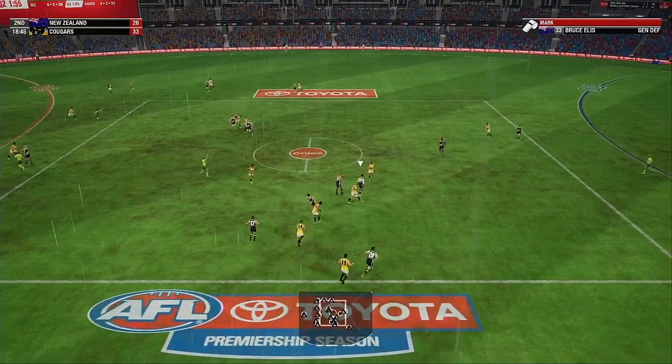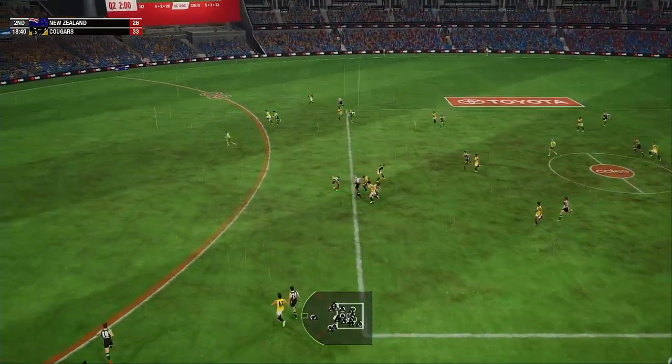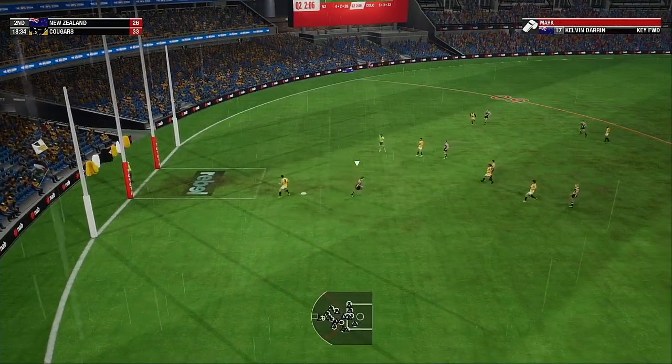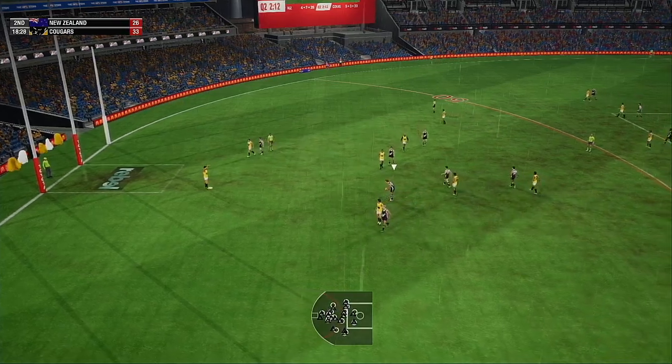Goes by foot. Takes a simple grab. Uses it now. He gives chase to the footy. Hacking it out of there. Steady hands there as he holds that one. 20 metres out.